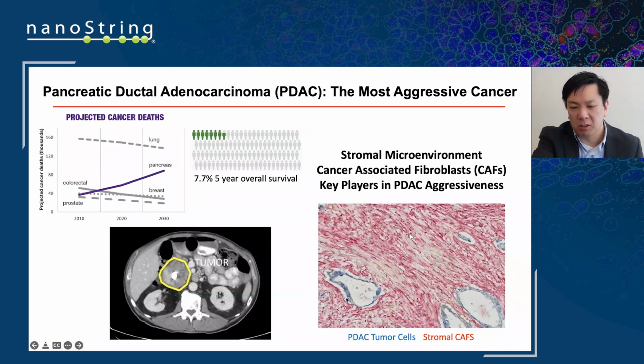And when you look under the microscope, what we find is that, in fact, the number of tumor cells in these large masses are mostly composed of stromal cancer-associated fibroblasts, or CAFs. And what you can see here is these tumor cells in blue make up these little islands, but they're actually in this large ocean of stromal CAFs shown in red.